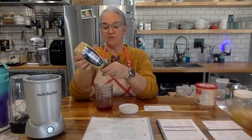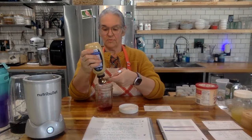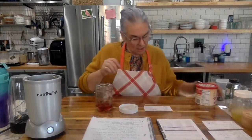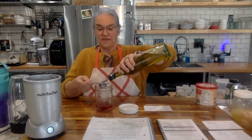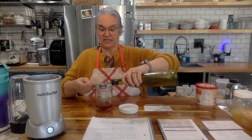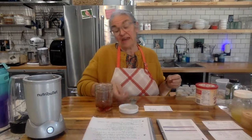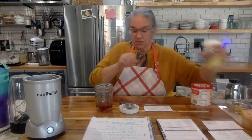2 teaspoons of Dijon. I could have measured all these things out ahead of time, but what would be the fun in that? Three tablespoons of olive oil. And this dressing, by the way, 2 tablespoons of this dressing will equal a healthy fat, and 1 tablespoon of this dressing will equal a condiment. So if you want 3 tablespoons, you could count that as a healthy fat and a condiment. If you want to do that, you can do that.